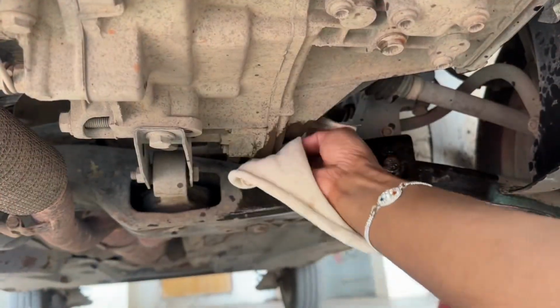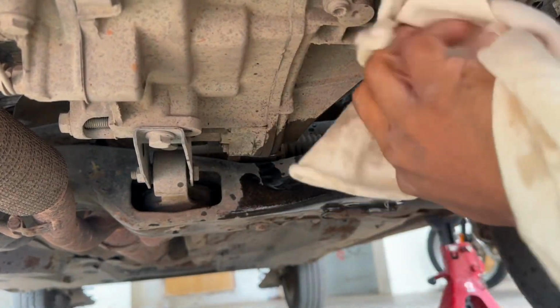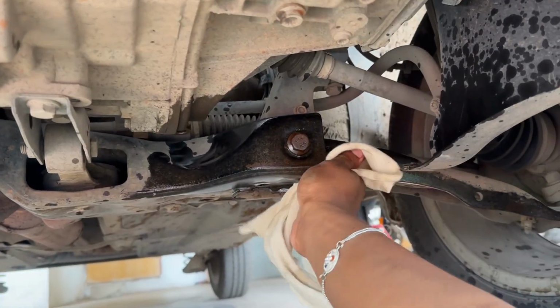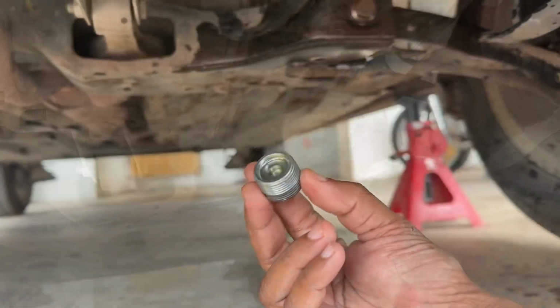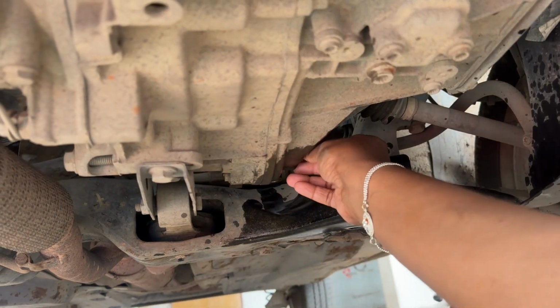Guys, remember to clean the area thoroughly using a cloth dipped in isopropyl alcohol or a brake cleaner spray. We have isopropyl alcohol in this cloth. So clean the area properly, and you can see a lot of oil spill over to the suspension components and the lower arm, etc. We have the plug here.